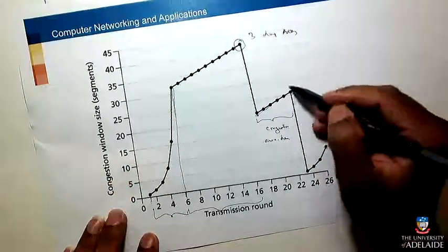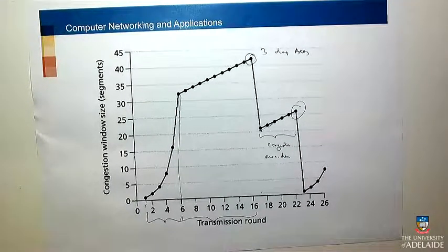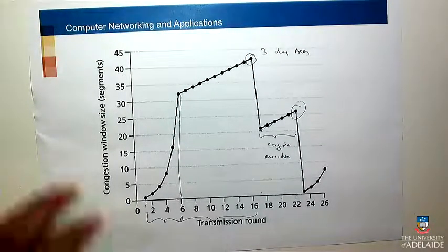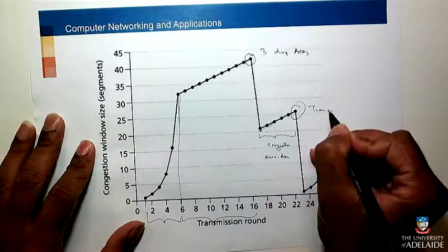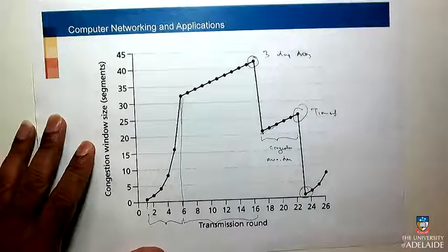And then what happens here? What happened there? Sorry. Yeah, that's a timeout, right? How do we know that? Yeah, we're going back to slow start. Stuff is simple. You guys are brilliant. I'm very happy with that. Okay.